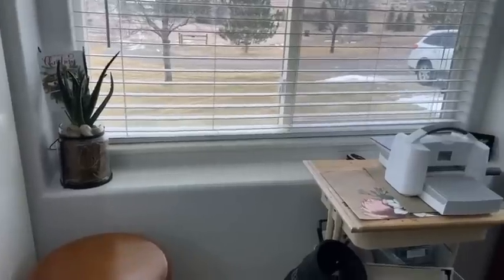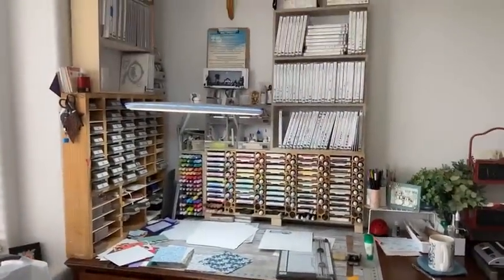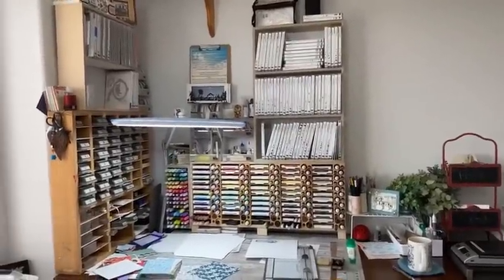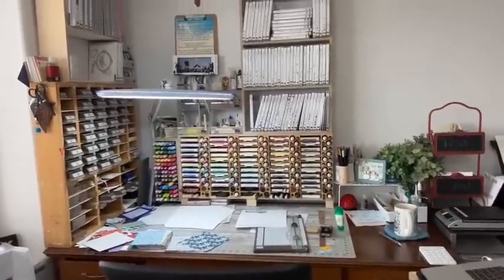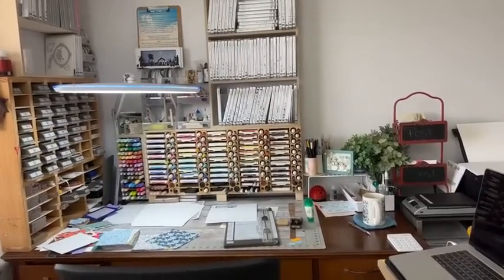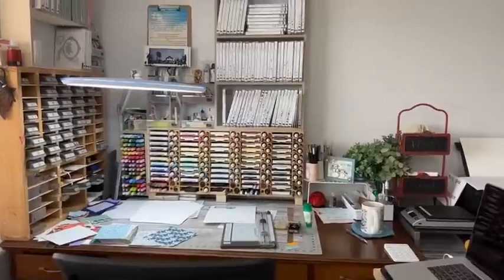Okay, I don't see any questions. So again, this is how I set up my room. I feel that some of you are going to say, oh my gosh, your room is so tiny. For me, it works. It doesn't matter the size. It matters how you set it up and how you do the most out of it, right? I could have a bigger room, but I would have to be in the basement, and I don't want to be in the basement.